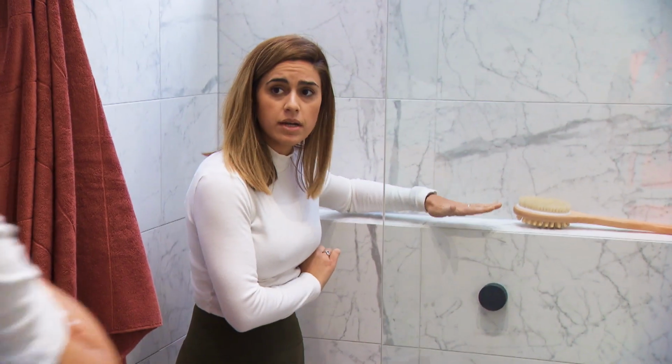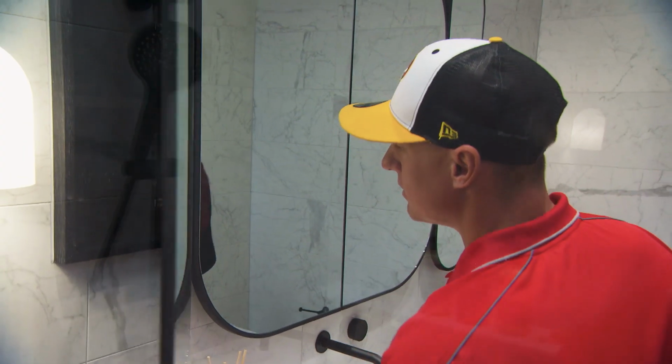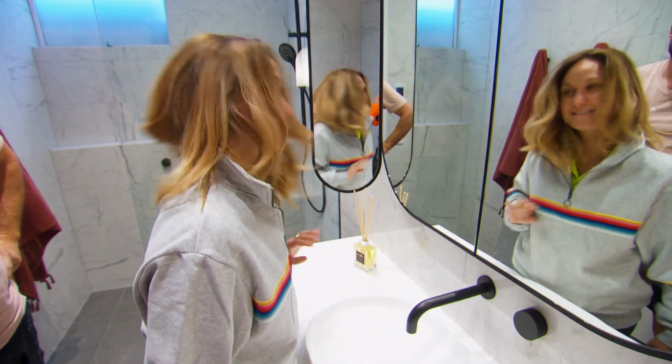Dad, look at this, look at this. This is what I want in our master ensuite. This is proper. Spacious vanity with lots of storage. Oh, is that storage? Yeah, wow. That is cool. That's good. Added bonus is that you can even check your hair out from all angles.